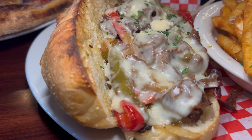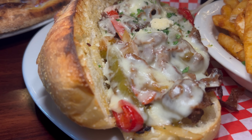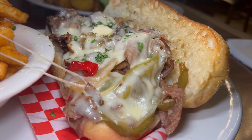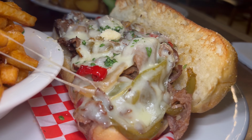A nice richness from the cheese here, and a good cook to the vegetables. Very well caramelized onions and peppers, providing their trademark sweetness as well as a little bit of that spicy heat. You have some mushrooms in here, providing a bit of earthiness as well. And in general, it's actually a pretty good sandwich. I just wish that the seasoning on the steak wasn't so overpowering.